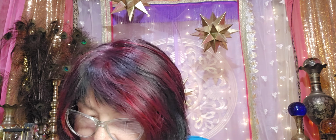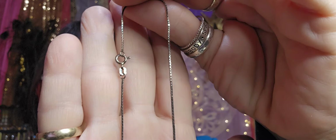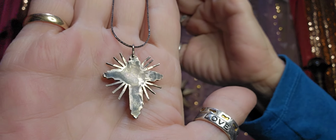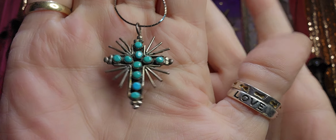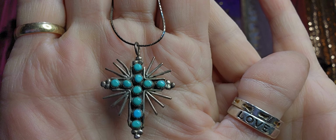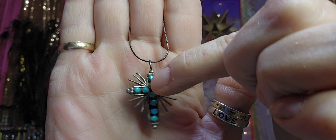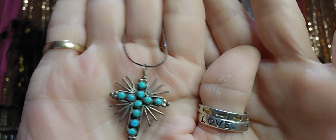Let's see. I showed you that. I didn't show you this. This is just... It's very tarnished. I didn't clean it. And it was not signed on the back. But it's signed on the front. Look at that. It's fabulous. It's absolutely beautiful. I could very easily straighten up the little thing there. I think there's two of them that just need a slight adjustment. No big deal.